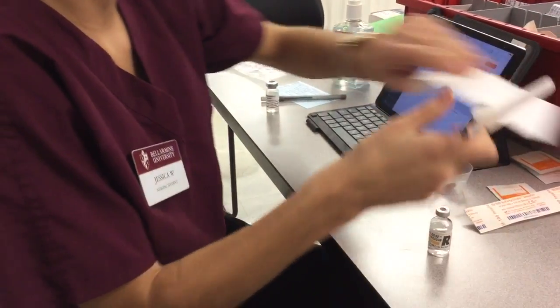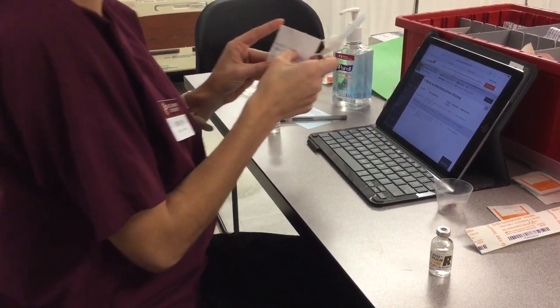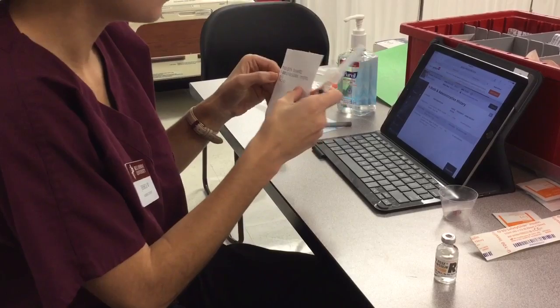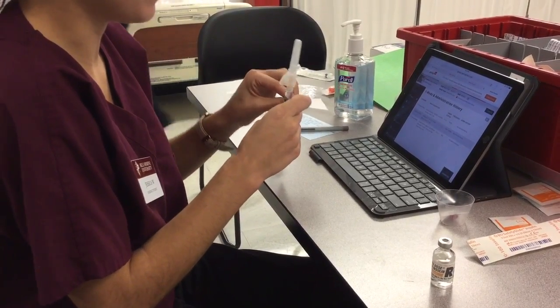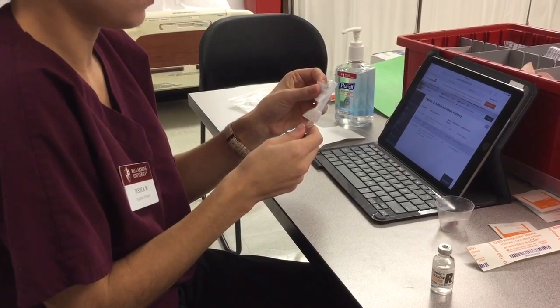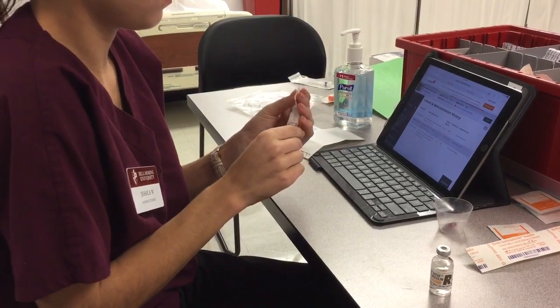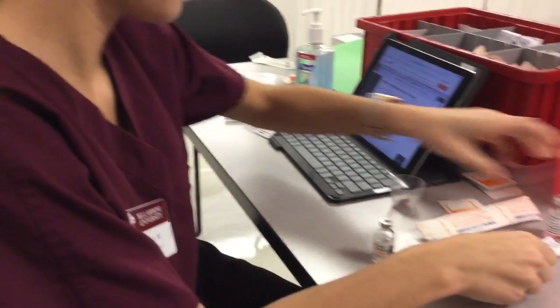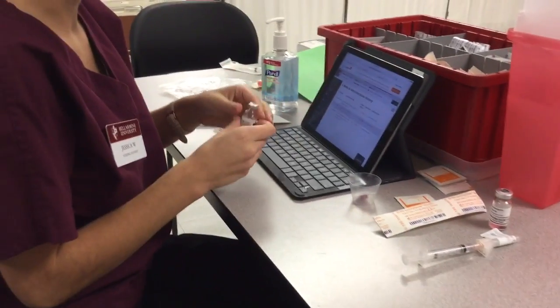Now we're going to put on the label that has the patient's name, Meredith DeWitt. The medication is cyanocobalamin, 1 milligram per milliliter. It's intramuscular and it's given now. So I'm going to hang the label on that with the cyanocobalamin vial about 2 inches. Next is the insulin.